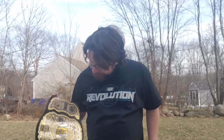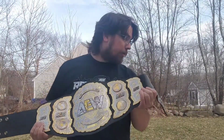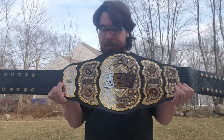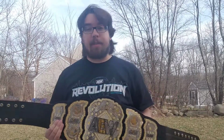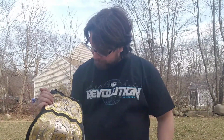Alright, the next one that I have, which honestly works out with this shirt that I'm wearing, it is the AEW World Championship belt. Now, again, I did not pay $800 for the replica that they put out. But overall, for this bootleg, it's pretty legit. Extremely happy with it. I have yet to go to an AEW event with this. Next one I'm able to go to, this is coming with me, or the next belt that I show off.